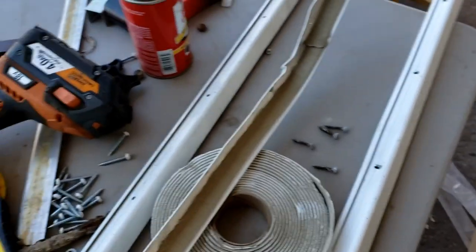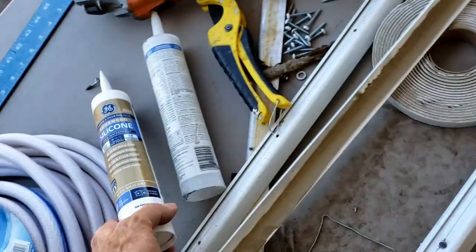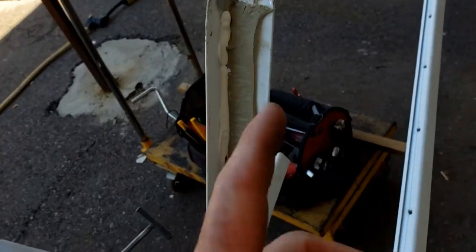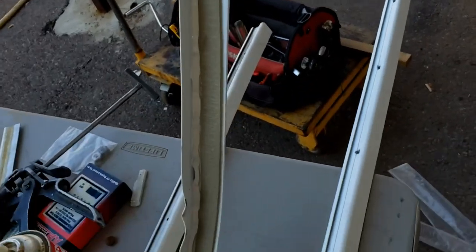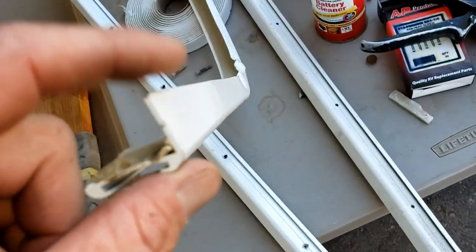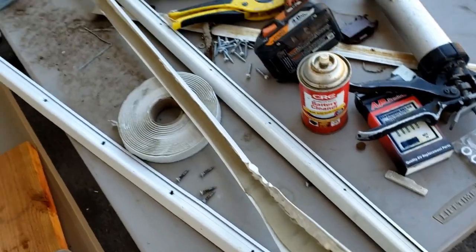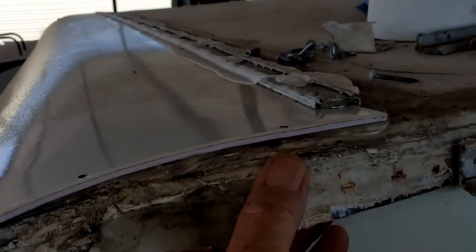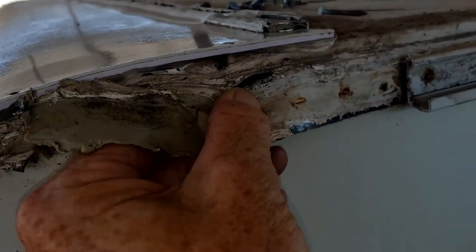All right, we're just adding a bead of 100% silicone on that inside corner so that when it gets screwed down, it'll smush that a little bit and keep it from allowing water to go from the sidewall down to the front into where the screws are. That's the plan. We will address one more problem. You can see the rubber right there is torn.